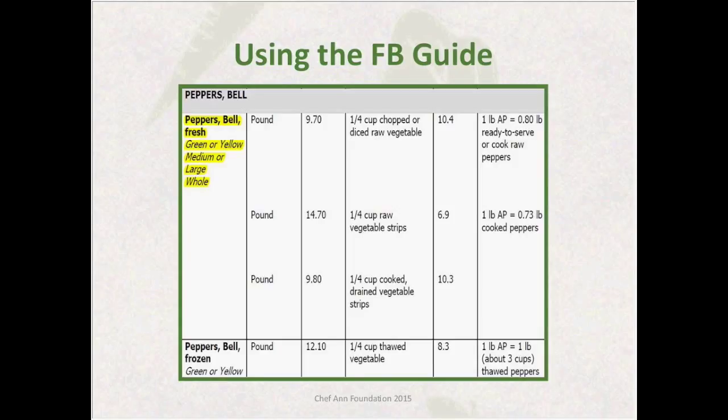So this recipe, because it does call for the produce to be cooked for 15 minutes, I'm not going to choose the factor of 9.8 because that says 1/4 cup of cooked, drained vegetables. We're not cooking these bell peppers to the point that they need to be drained. I think of that as sautéing, where if you look up 14.7, that's 1/4 cup of raw vegetable strips. We're not using vegetable strips. In my mind, that is more crudité, or if you just wanted to serve raw vegetable strips on your salad bar.